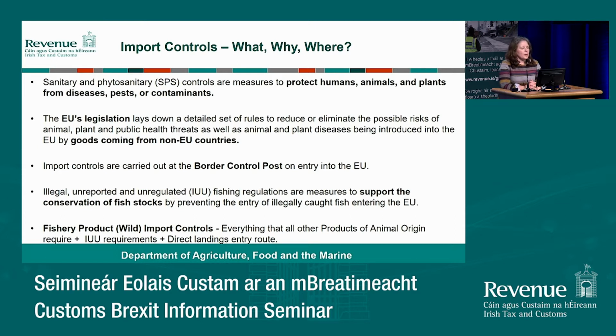Border control posts have to be approved by the European Union, and we have 3 border control posts currently approved, and Rosslare will become an approved border inspection post in time for January 1st. The other 3 are Shannon, Dublin Port and Dublin Airport. As I said, the majority of import controls are carried out at border control posts. There are some other types of controls that are carried out on imported goods away from border control posts, and I might mention some of those later on.